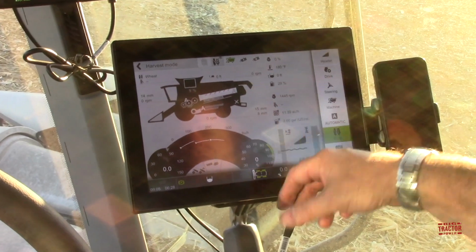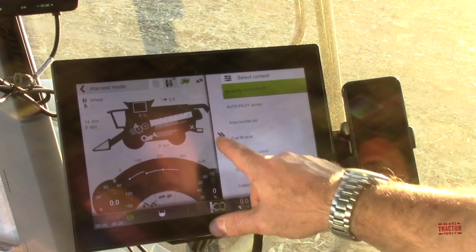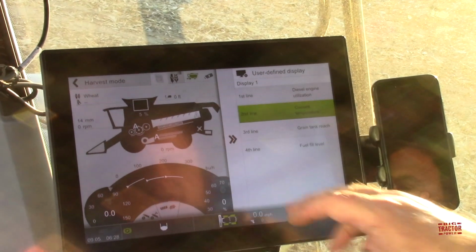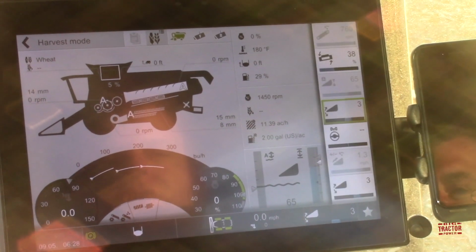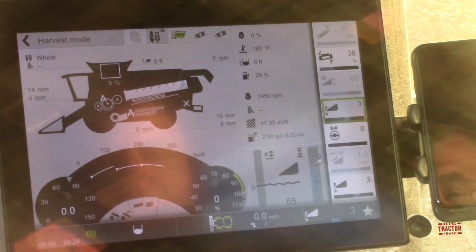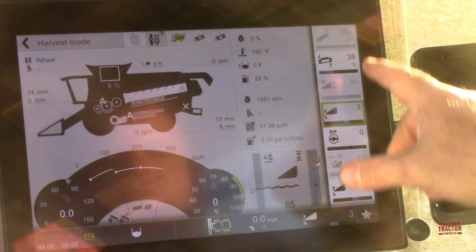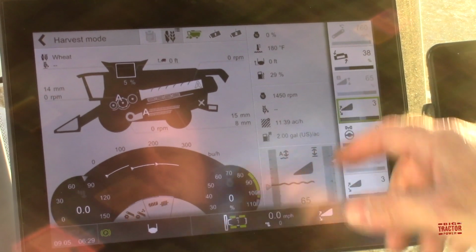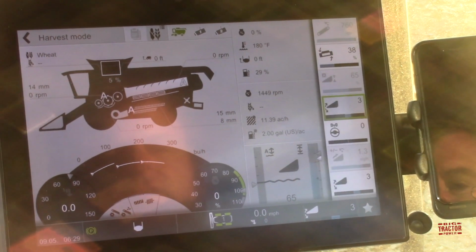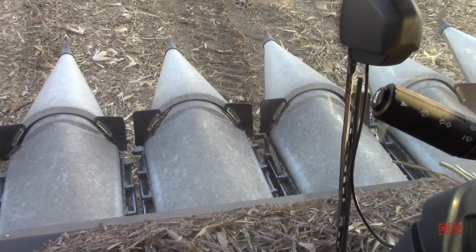And then I can go through and I can program these screens to show whatever I want them to show. Run through my list. Another thing that's really nice in the combine too is the favorites. I can come in here. I have a list of favorite adjustments that I like to make, and so I tap on the favorites button. For example, I have my feeder house speed, my lateral tilt, my header position when I'm running auto contour, my header pitch. So for example, we're on header pitch now, so I go into header pitch and I'll just tip the head forward or back as needed, to accommodate the crop that I'm harvesting.